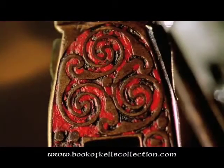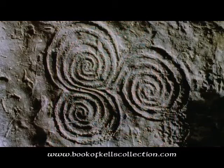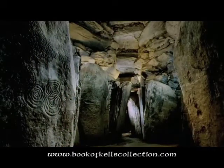Particularly the motifs based on the spiral, the curve, the so-called late Celtic or ultimate La Tène decoration. These are very obvious and of course survive in Kells.